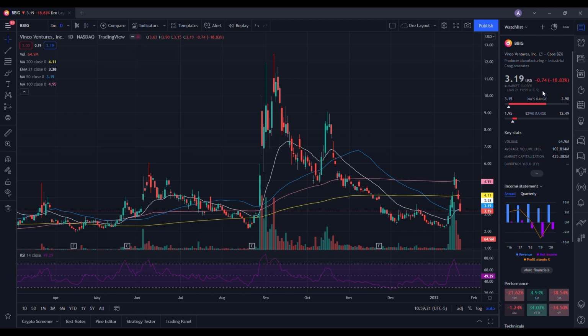So we're going to do a technical analysis for BBIG. Let's see how it performed on Friday. So it ended up closing at $3.19, being down 18.83%. On the low, it tested $3.15, and then on the high, testing $3.90.